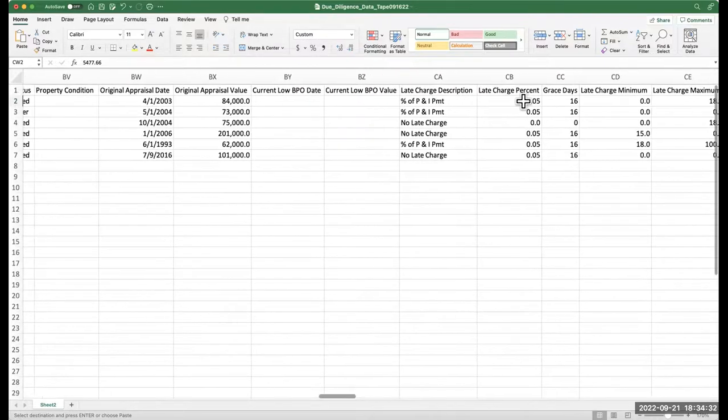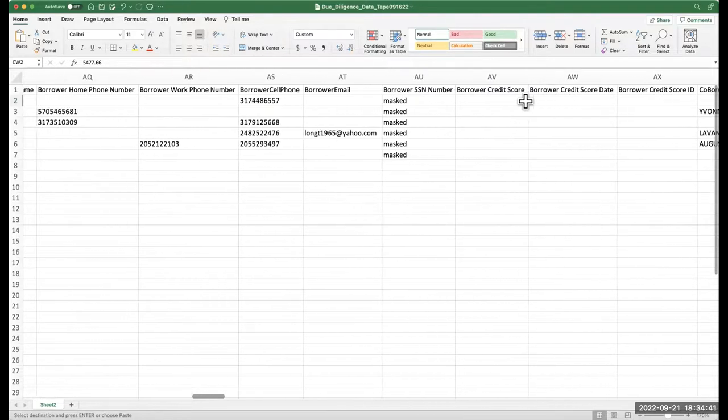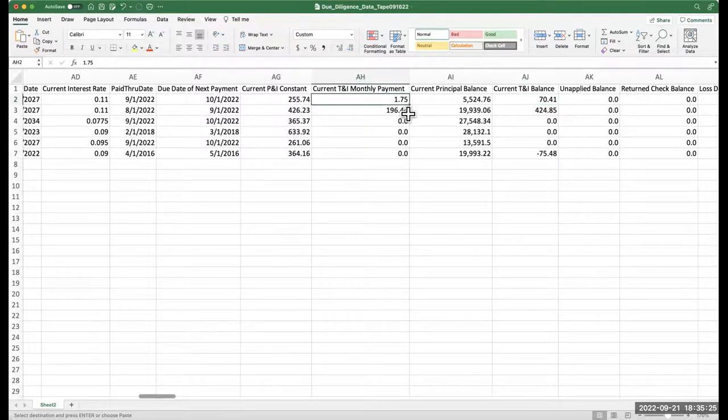Somebody stop me if I go past it. $255.74 is really what you're buying, because you're not buying the taxes and insurance that are being escrowed, right? Because that's just money that's passing through your hands. In fact, you're paying the servicer a little extra to do the accounting, collect it, remit the taxes, pay the insurance bill every year, and keep that up. And so, $1.75 for monthly taxes and insurance. We don't have time to dig into what that is. So the principal balance you're buying is $5,424.76.